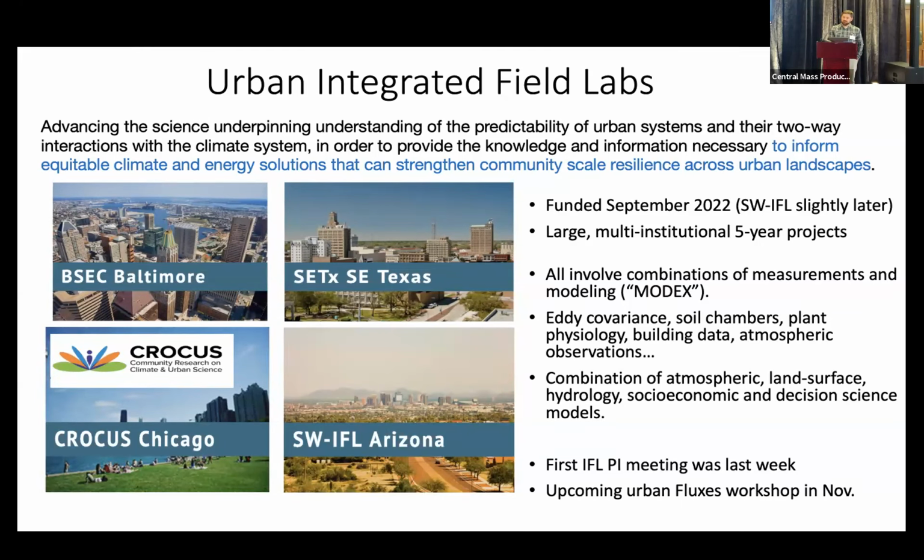They all have quite a few, including national labs and universities, and all of them include at least one minority serving institution or HBCU. They all involve combinations of measurements and modeling, which of course we refer to as MODEX. Those observations include quite a number of different types, including of course eddy covariance, also soil chambers, plant physiology measurements, and data from buildings, energy use or construction materials and things like that.